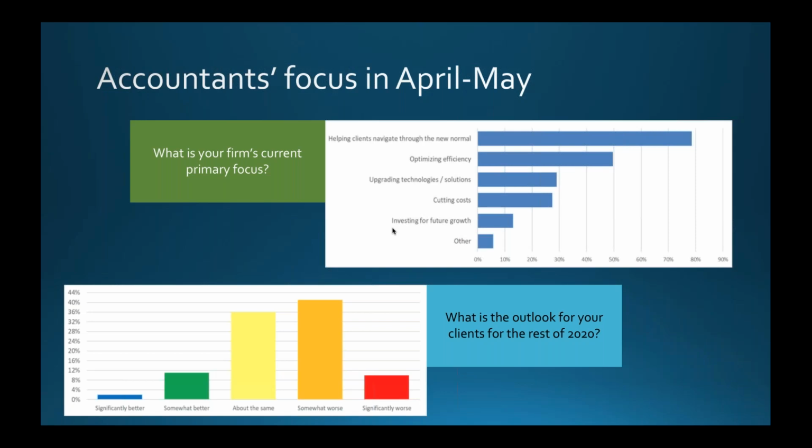Number two was optimizing efficiency, which made sense with firms having more questions around their ability to hit their targets in terms of revenue as well. And then lower was upgrading technologies and solutions, cutting costs, and then investing for future growth. Another question that we asked is, what's the outlook for your clients for the rest of 2020? And not surprisingly, very few were saying significantly better than anticipated before the crisis hit, right? It tended to be going on the side of things are going to be worse than we expected.